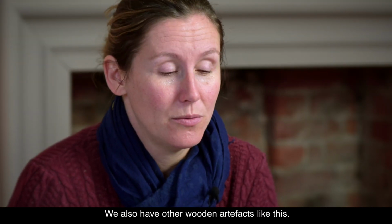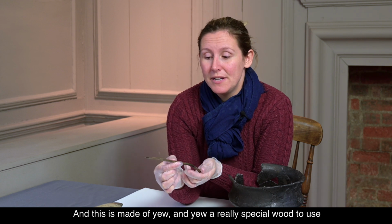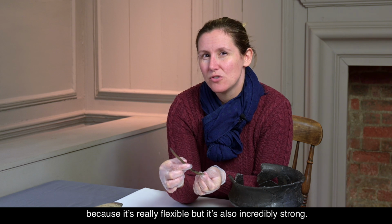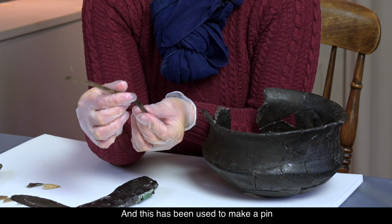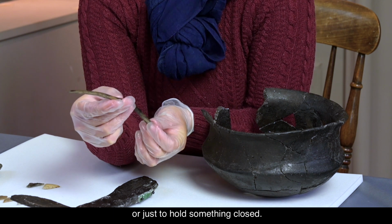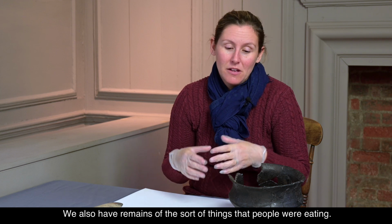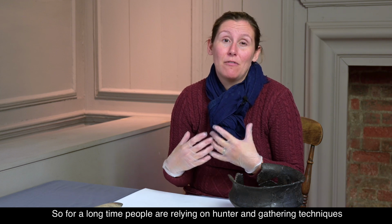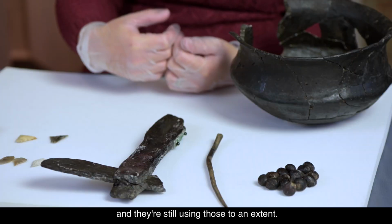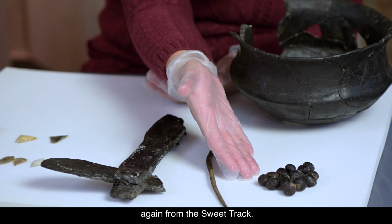We also have other wooden artefacts like this, and this is made of yew, and yew is a really special wood to use because it's really flexible, but it's also incredibly strong, and this has been used to make a pin, which might have been used for adornment or decoration, or just to hold something closed. We also have remains of the sort of things that people were eating. So for a long time, people are relying on hunter and gathering techniques, and they're still using those to an extent. So we've got a selection of preserved hazelnuts here, again from the Sweet Track.